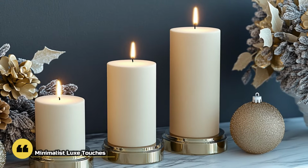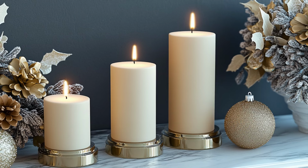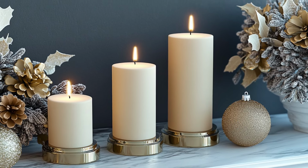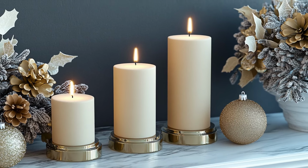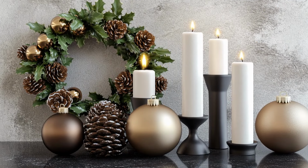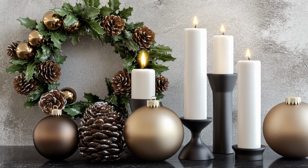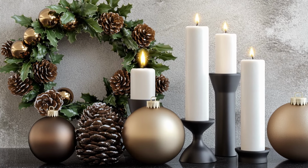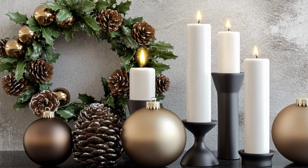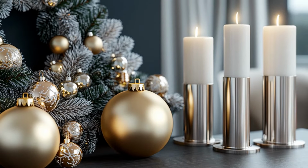Minimalist, luxe touches. While going bold, you can still keep it refined by incorporating minimalist, luxe touches. Place a few statement pieces, such as oversized ornaments, elegant candle holders, or stylish wreaths, in select areas to prevent clutter. By choosing fewer, high-quality decorations, you create a luxurious, curated look that feels sophisticated without overwhelming your space.